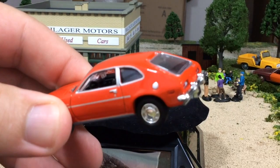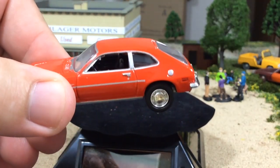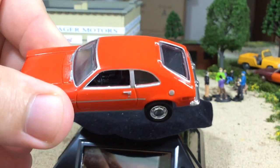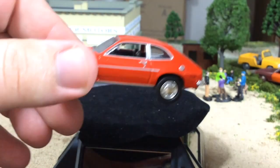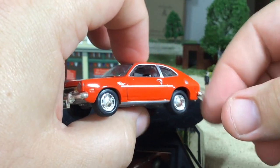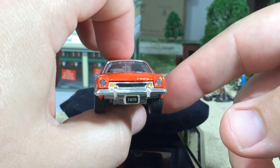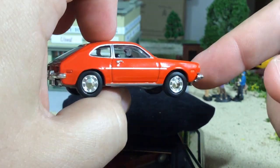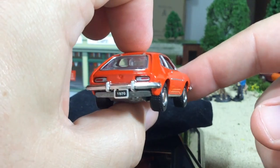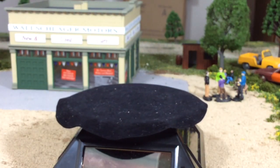But look at the interior. The side view mirror actually hangs down. I think this was like a $5 or $6 price point when they came out. They've been out for quite a while. I don't remember what the release was. It was like cherries or something like that. Fresh cherries or something like that. But really, really nice detail. And it's a freaking Ford Pinto. Not only is it a Ford Pinto, it's a really detailed Ford Pinto. And to me, that's just awesome.